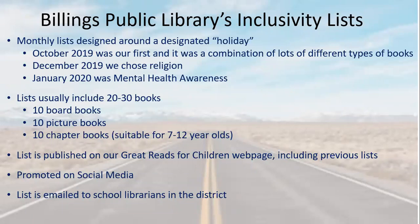So every month we post a new list. October of last year was our very first one. It was just a combination of a bunch of different books that may at one point fit into the list. So there was a book about Muslim Americans and African Americans and a woman and a religion, and all of that kind of stuff. In December, we chose to do religion. So that had atheism and agnostic. Yes, there are books for children on agnostic.